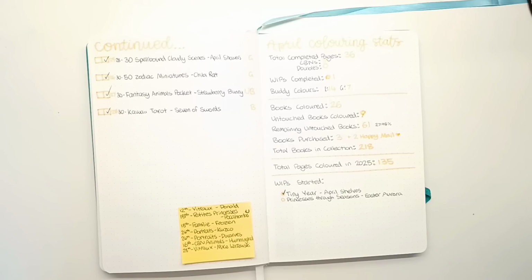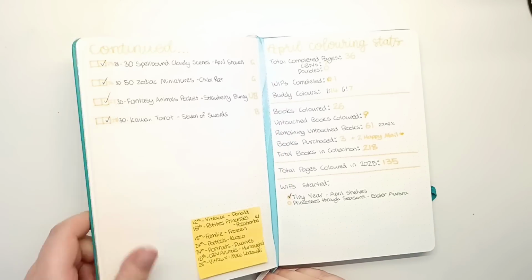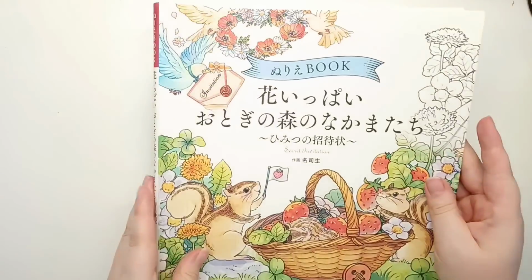I started just 2 whips, and one of them is already completed, and I will be showing you in this completed pages video. So let's move this to the side, get my other journal with all of my messy notes and pop that to the side, and start with the first book, which is this one.